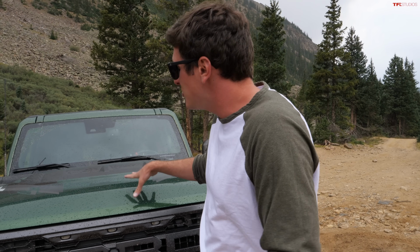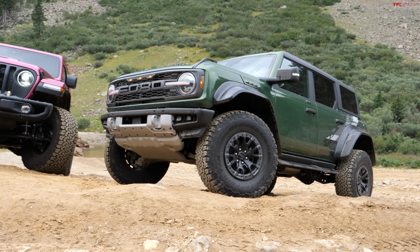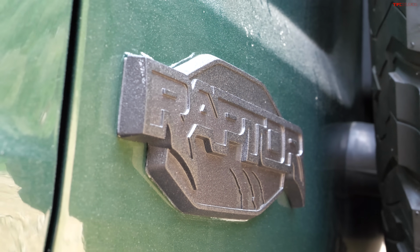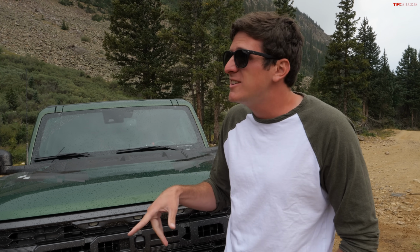If you're okay with it, Ben, I'll let you drive this Bronco Raptor, because you haven't had a lot of seat time in this yet. Yeah, no, not at all. And I actually have never driven a 392 on the Extreme Recon, so we're going to take these two rigs and try to beat the rain.